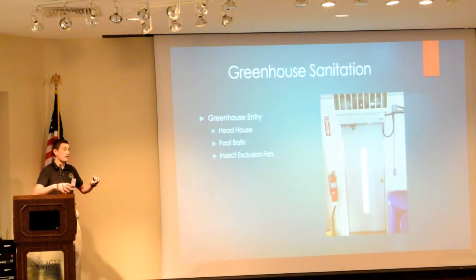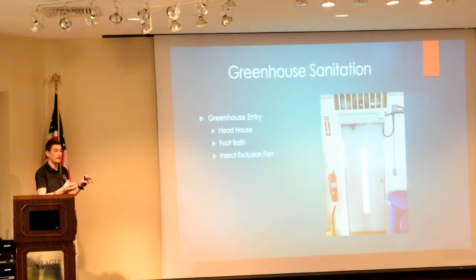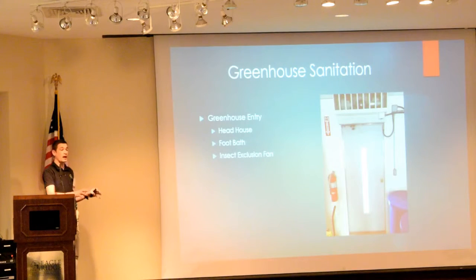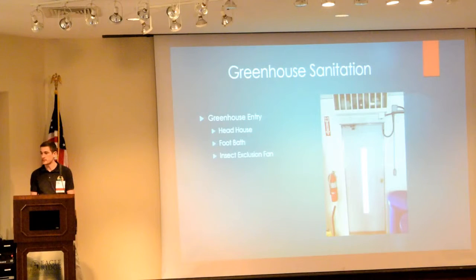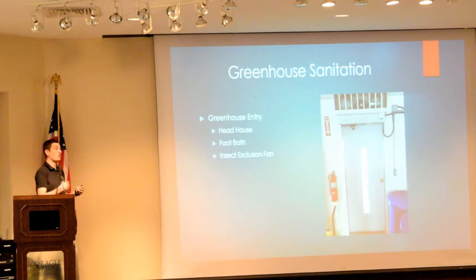As opposed to having the inside of your growing area completely open, walking in the door and being able to directly enter the house, a lot of the growers that I work with will use a head house, and this head house serves multiple purposes. A lot of times we will keep our fertilizer or our environmental control equipment there, but it also adds a barrier, or a step into entering the house, where we can add some additional sanitation and exclusion. Again, exclusion is one of the key things to any type of sanitation, preventing the pest or fungal pathogens, or whatever it is, from actually entering into the house.